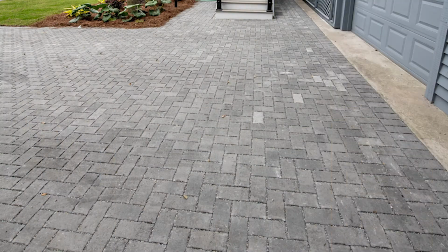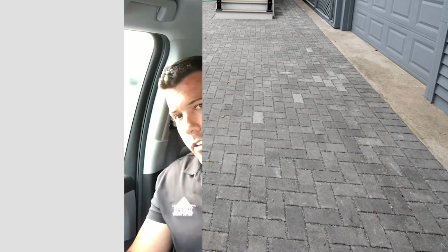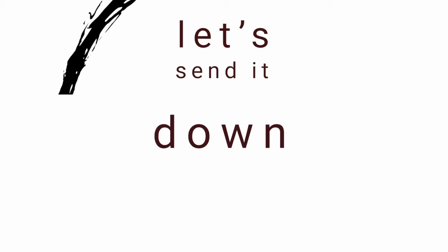This water is going to go down through the paver and work its way into the ground. No more having to worry about the water running off. Is it going to go into my yard? Is it going to make it to the road? Is it going to come back into my garage? If your water's got nowhere to go, let's send it down below.